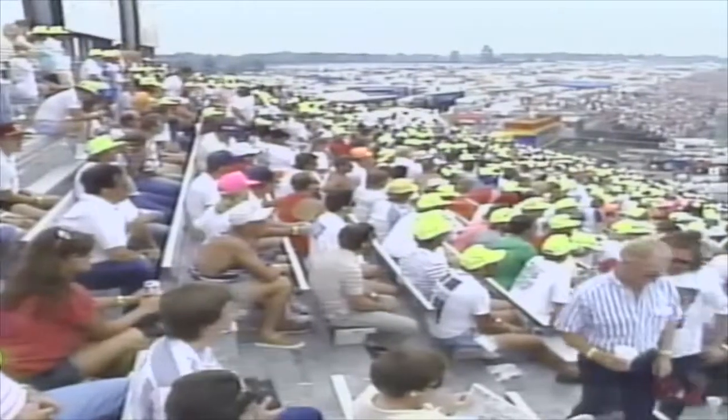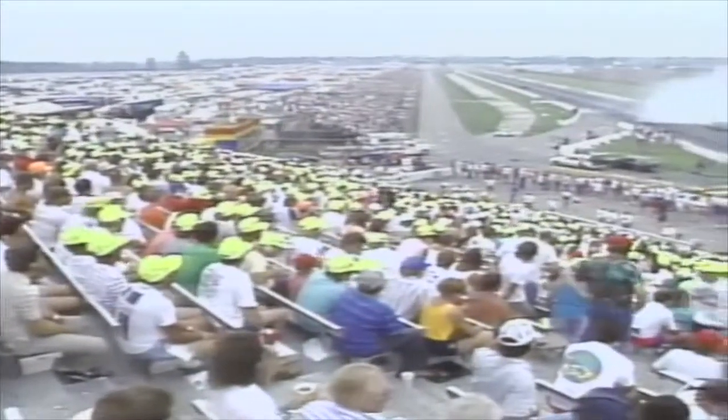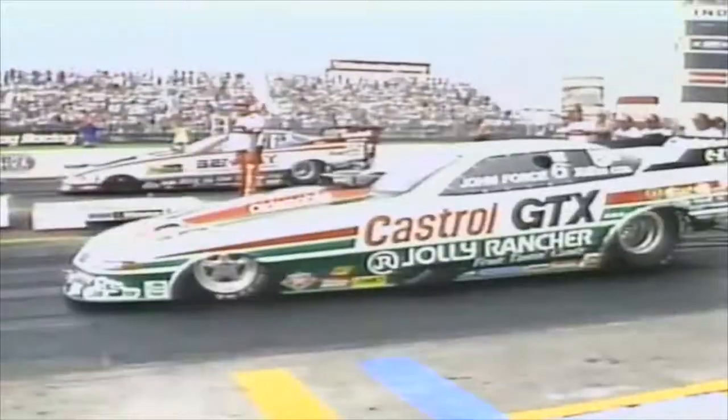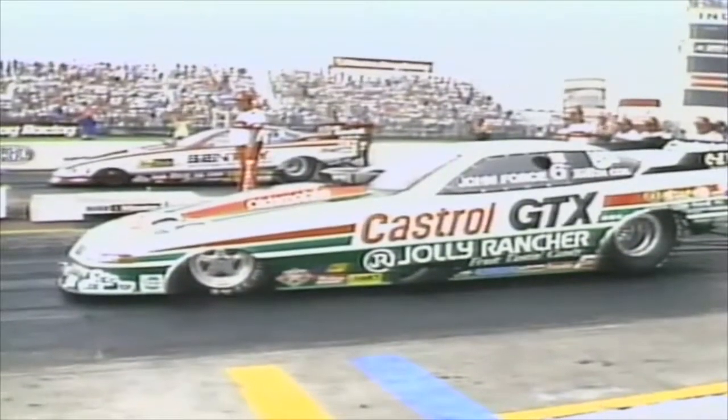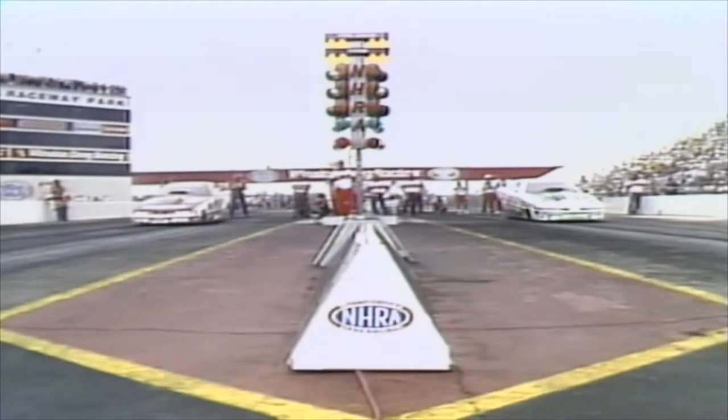Thousands of people witness these quarter-mile shootouts where the driver's reaction time is all important. The engines in these cars can produce close to 2,000 horsepower, and they will travel the quarter mile in 5.5 seconds at over 260 miles per hour.